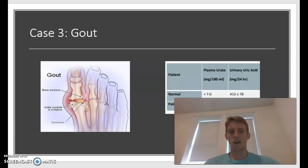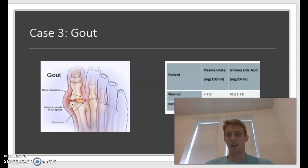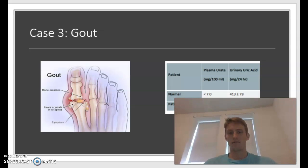Additionally, the patient shows low levels of uric acid in the urinary analysis as well. This leads me to believe that the cause of gout is the decreased urinary excretion of uric acid. This decreased level of excretion would cause the levels of urate in the blood to increase, as it has nowhere to go to be excreted.